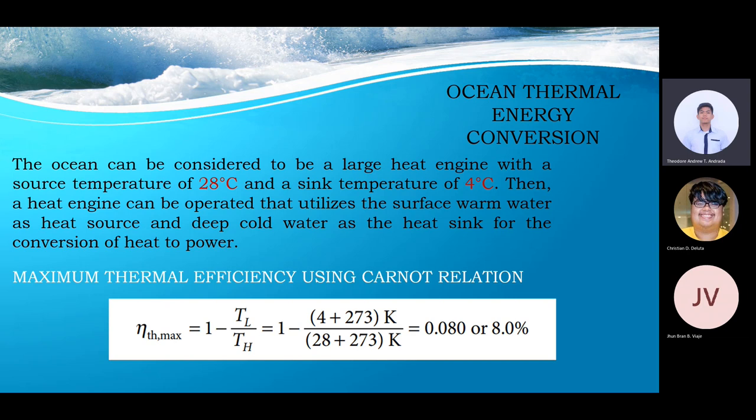And by using the sink and source temperature as stated above, we can see that the maximum thermal efficiency using the Carnot relation is 88%. And this is one of the main disadvantages of ocean thermal energy conversion. In addition to this, the actual thermal efficiencies of OTEC systems that have been performed are much lower, with a value of 3%.